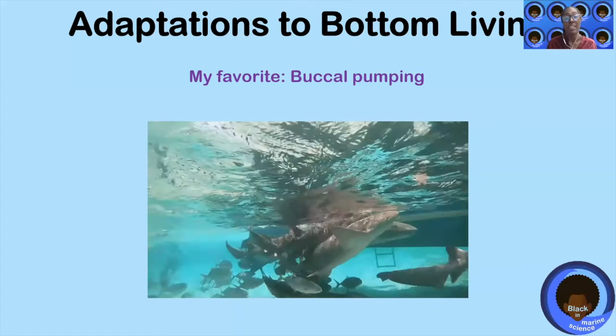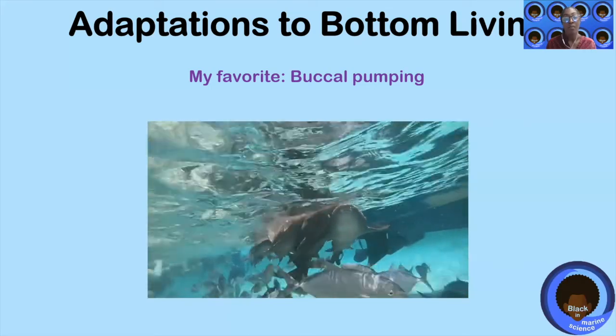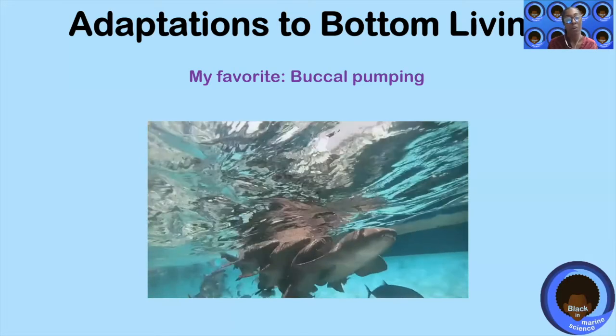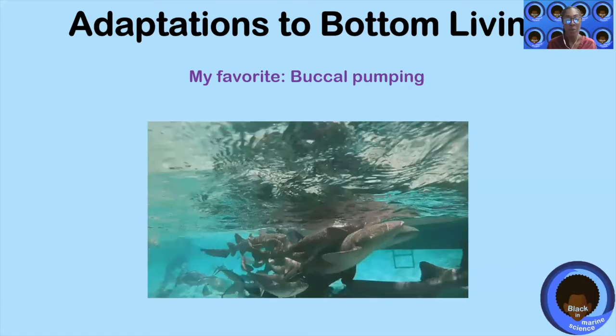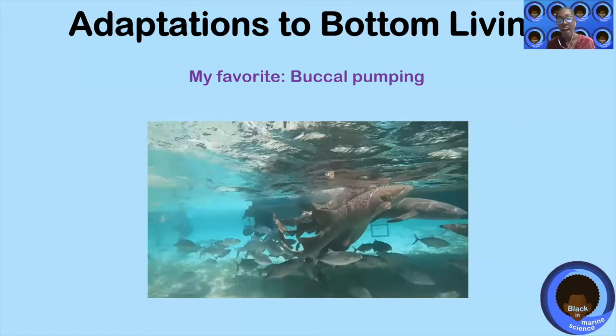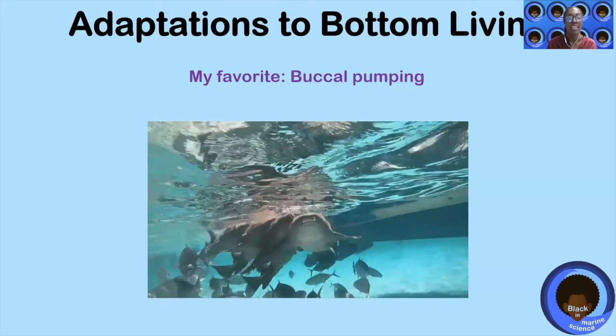This also helps in feeding. So their favorite food, which is shellfish, sometimes it can be stuck in really tight corners, but the buccal pumping is so strong, it's like a vacuum, and it can suck that prey out of those tight corners so they can crush it with their strong jaws and eat everything inside.